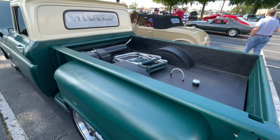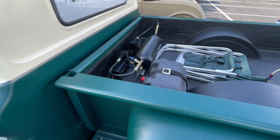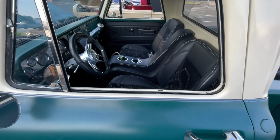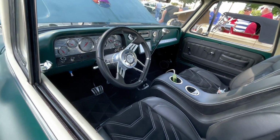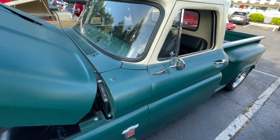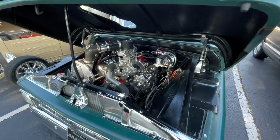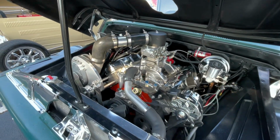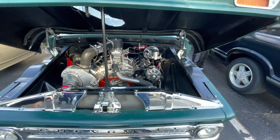Now this guy looks like he's got a lot of money in this. Got it bagged. You see the interior on it. It's got suede and leather seats. I tell you, this thing is beautiful. It's got a nice little two-tone on it. Look at the motor in this. And that looks like a Plymouth motor in it. You should have seen everybody whenever he was pulling in.